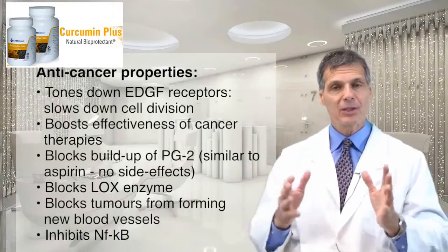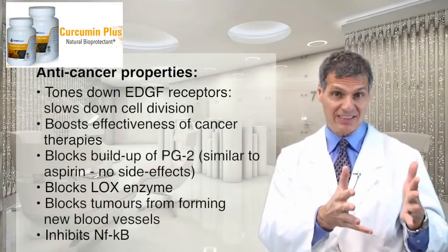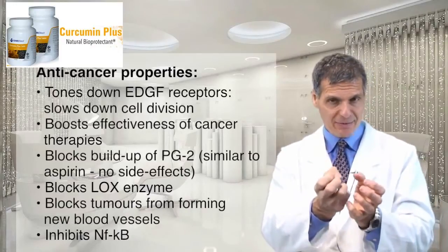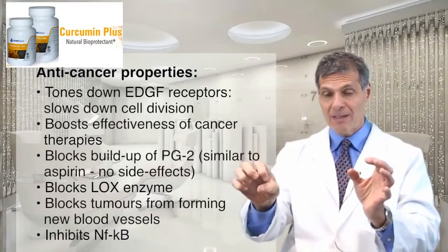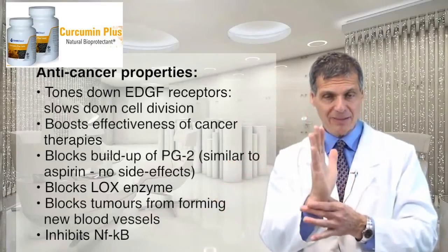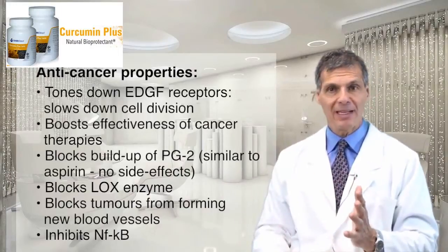The other thing is that curcumin blocks another enzyme that cancer cells use. It's called the lipoxygenase enzyme. We just call it LOX. Cancer cells take a certain fat and convert it into these hormones called leukotriene A2 and leukotriene B4. They cause the cancer cell to divide very rapidly. By blocking that lipoxygenase enzyme, you stop the cancer cell from getting the traction that it would like to have.